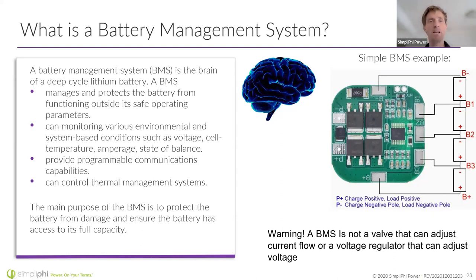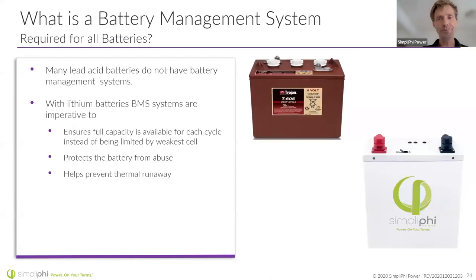Now, typically a very simple BMS, and I have one here. I took a picture, but I didn't put it in the slide. I don't know if you can see my picture, but this is a BMS that's on a laptop battery that I'm just holding up here just for fun. This is a cheap BMS, right? It doesn't do a whole lot. It doesn't protect the battery that much, but it does prevent the battery from charging under unfavorable conditions. It prevents it from overcharging, et cetera.